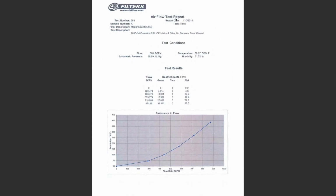Airflow test report. This is test number 383, sample number 47. That means they test these things a lot. Filter description. This is your Mopar filter. This is for 2013, 2014 Cummins 6.7 OE intake and filter. No sensors. Front closed, which means it's drawing air from the side. Flow 580 SCFM. Temperature you can see here.